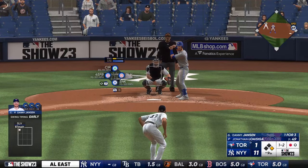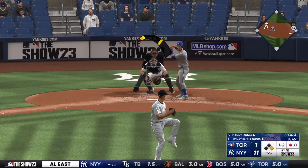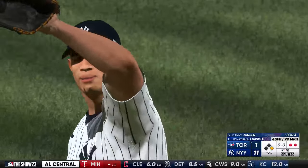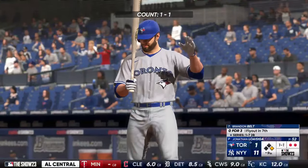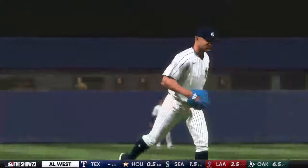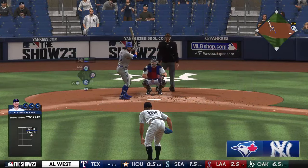Next offering is fouled back. The 1-2. Swing and a miss. The velocity blasted it right past him. Brandon Bell next up for the Blue Jays. New pitcher for the Yankees, Victor Gonzalez.